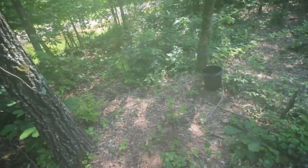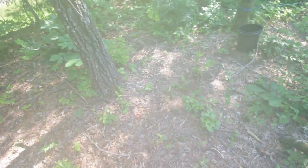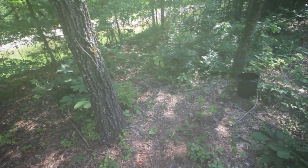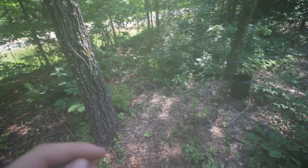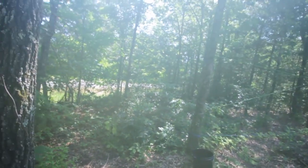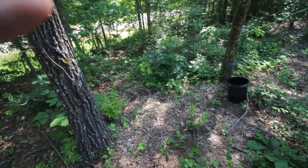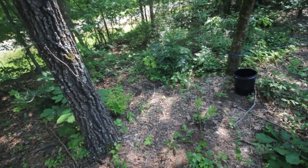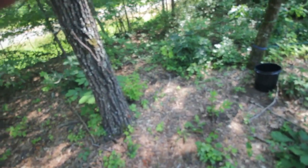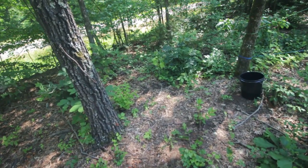Y'all remember between these 2 trees I planted the, man, why is this thing fogging up? Between these 2 trees right here I planted the black-eyed peas. Hold on, I'm gonna take this camera apart. Dudes, sorry about that. It might happen again. The humidity is just really high right now. Alright, so between these I planted the black-eyed peas, and they didn't come up at all.